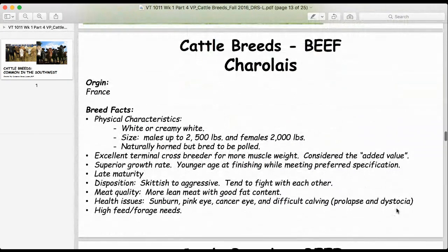Charolais from France. Charolais, C-H-A-R-O-L-A-I-S. And I always recommend that you speak those words out with me, even though this is an online environment. You can say Charolais with me or right afterwards. Another beef breed. These tend to be a white or a sort of creamy white in color. Again, the males tend to be much larger, 1.5 tons, females around a ton. They can again be naturally horned but bred to be polled. That term again, polled, no horns.